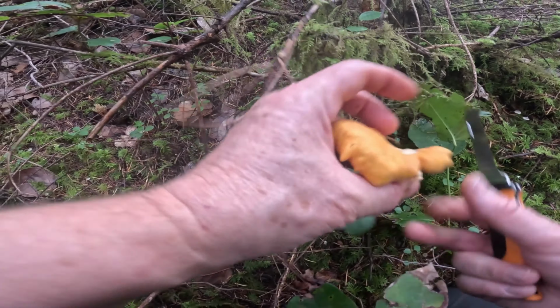We're about to do some serious brush crashing. I hope we can make it through. Right now we're walking down an abandoned logging road, which I think has been treated to kill the Scotch broom. This is all dead Scotch broom here.